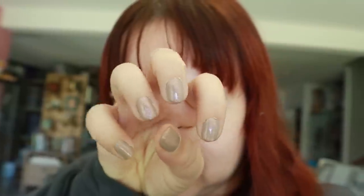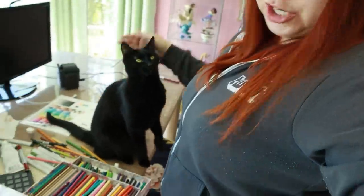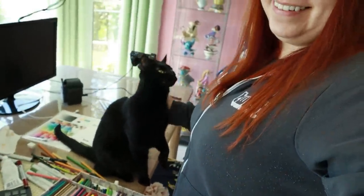And this clear coat on top is supposed to be a light pink. It was yellow, but it doesn't look yellowy on the nails. It looks good, you know, looks okay. I'm just scared I'm gonna chip it right away. But, hi, oh, you wanna come up? Thank you.